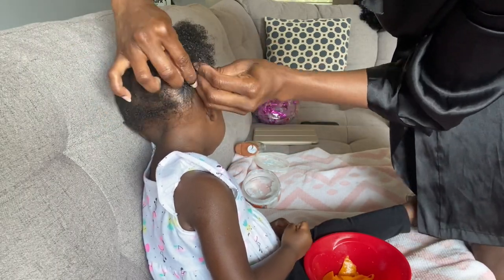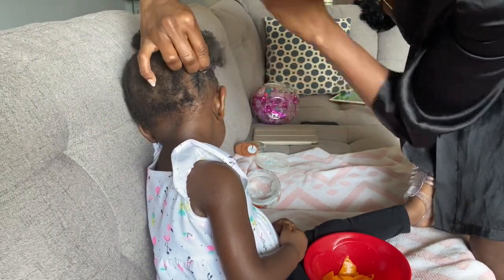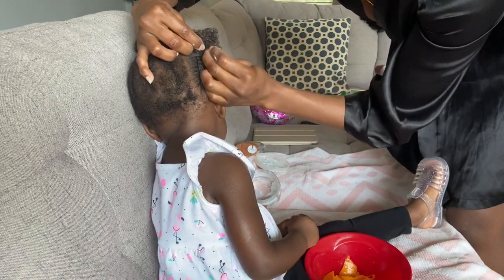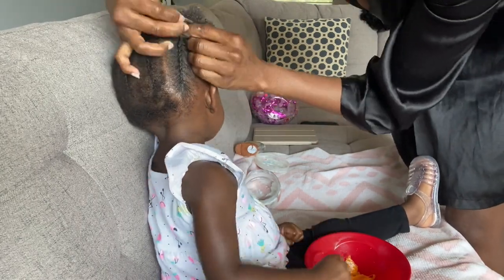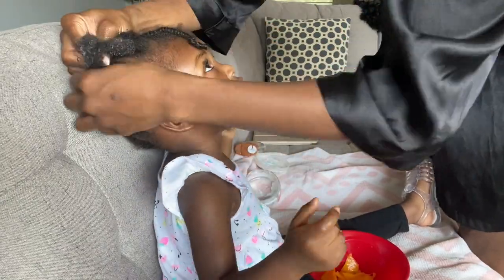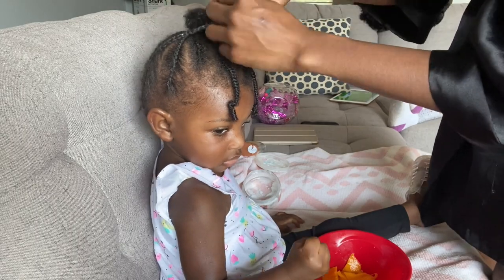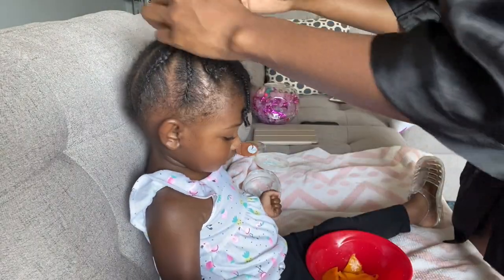See, right here is a perfect example of she would let me braid her hair. She's not even watching the TV. She has her food, but she's not even watching the TV. Her head is turned away from the TV, and she let me braid her hair. When I get towards the end, though, she starts to move. But I'm telling y'all, for the most part, she would let me do her hair.